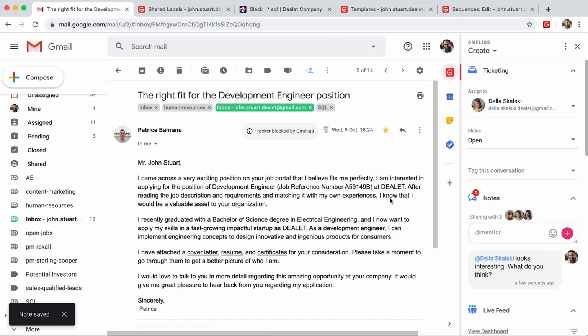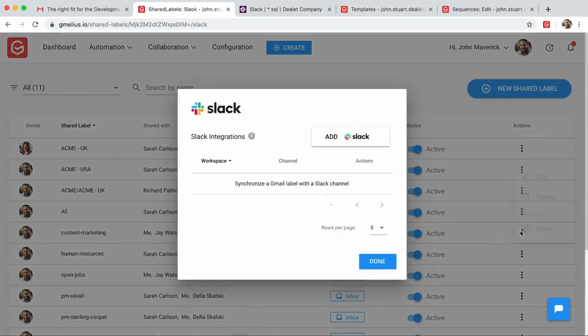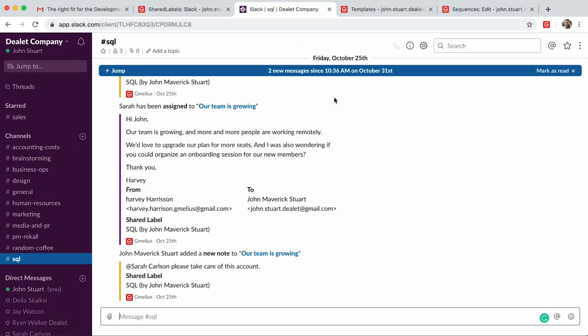And the Gmelius Slack integration lets your team choose their preferred workspace. Connecting Gmail shared labels with your corresponding Slack channels means your team doesn't have to waste time jumping back and forth between platforms. They can monitor all inbox activity without leaving Slack, from email assignments to their private email notes.